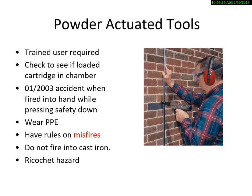Never point it at a person. Always presume it's loaded. Check and see if the cartridge is in the chamber. You're going to wear hearing protection and eye safety protection. You're never going to fire into cast iron because it's so strong or brittle it can shatter and cause a ricochet.